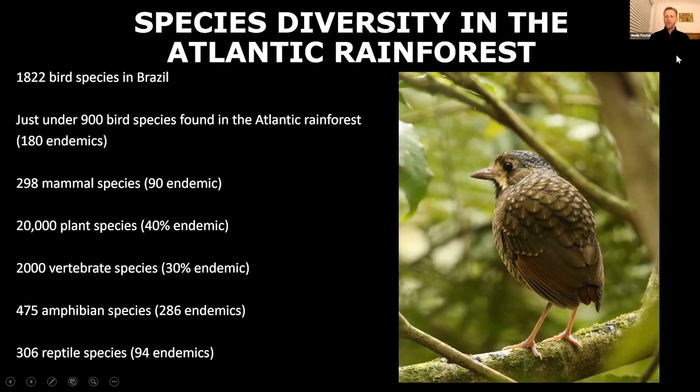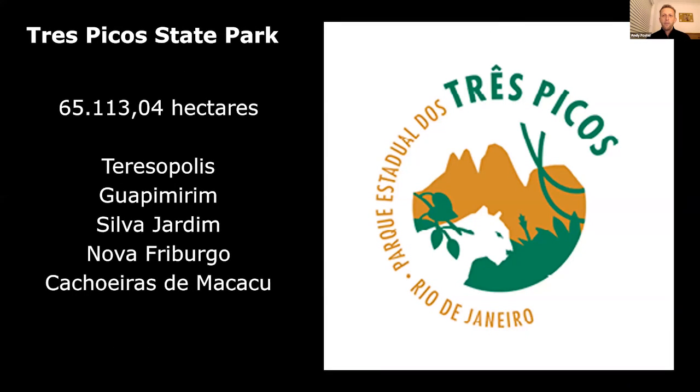This bird here on the right-hand side was taken in the Itororo Lodge grounds. It's a variegated antpitta. And we're going to spend basically our whole time within the Três Picos State Park, within the state of Rio de Janeiro. This is a park that's just about 20 years old and covers 65,000 hectares. It's within the districts of Teresópolis, Guapimirim, Silva Jardim, Nova Friburgo, and Cachoeiras de Macacu. Bit of a mouthful, that last one. And we're basically going to spend our time in those last two areas, Nova Friburgo and Cachoeiras.